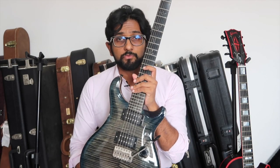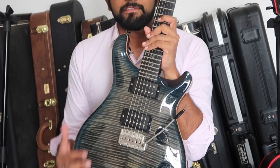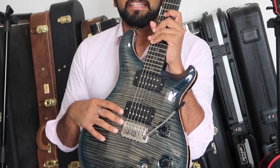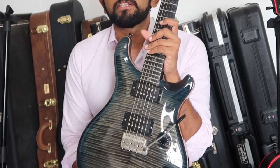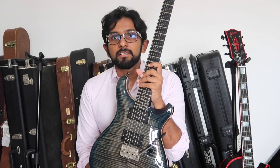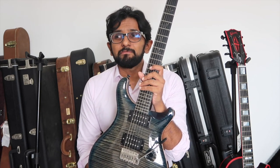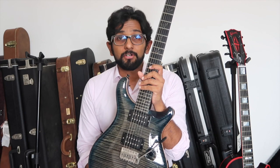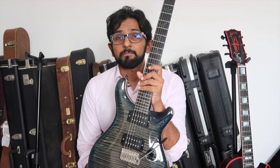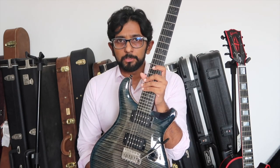Talking about the electronics, you've got the HFS Vintage Bass pickup in the bass position, and the HFS hot Pattern Screamer pickup in the bridge position. These are older PRS designs. If you buy a Custom 24 today, you'll most likely get something like 85/15s, which are basically based on the 85, but came out in 2015. There are other modern pickups of PRS like 57/08, 59/09, which we can talk about in another video.